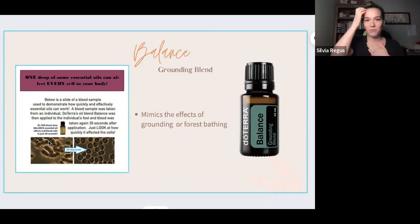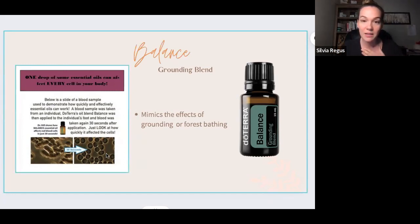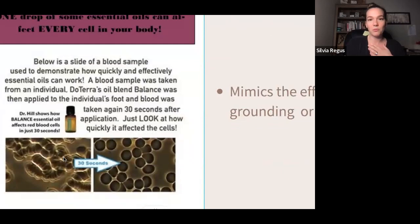Balance is pretty powerful. Dr. Hill, who is in charge of the medical advisory board, did a little study, so to speak, below. What he did is he drew blood of participants prior to just inhaling Balance oil. These are their red blood cells here, and I can probably make this a little bigger. You can see that they're all coiled and kind of stuck together.